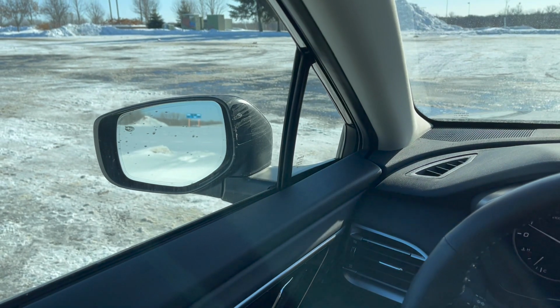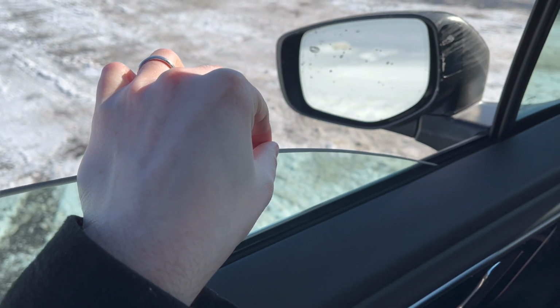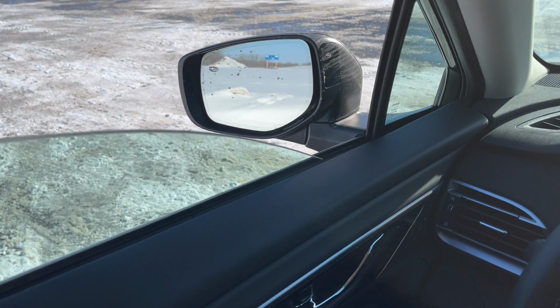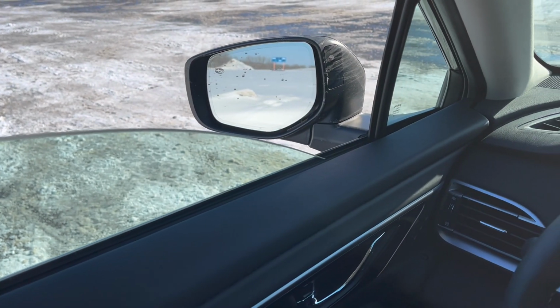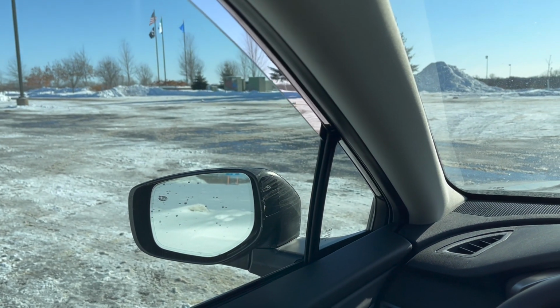And unless you get a turbo model of the Outback, you now have just standard tempered glass. You don't have laminated glass like all the Outbacks did from 2018 to 2019. Now only the turbo models have the laminated glass in the front row. So that might be a shame, depending on what you think about that.